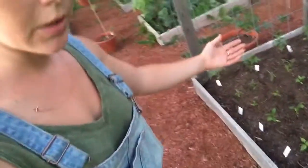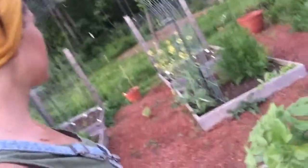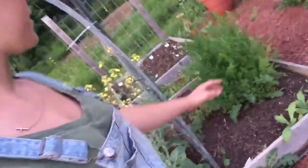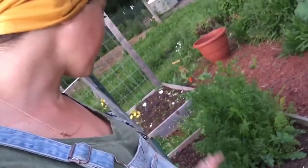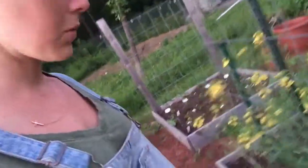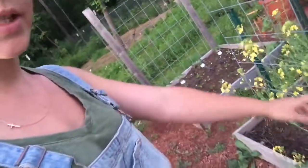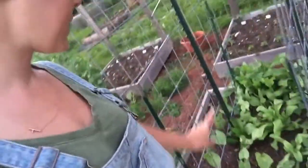And then there's 3 beds in a row right here that all have tomatoes, peppers, and onions. I'm gonna go to the back over here. There's calendula, some volunteer carrots, there's some dill, nasturtium, there's a rutabaga going to seed, as well as pole beans. And then there's lettuce, pole beans, calendula.